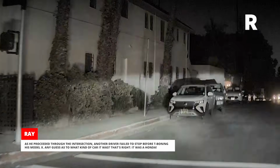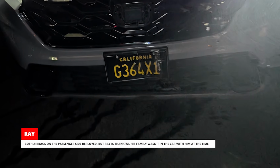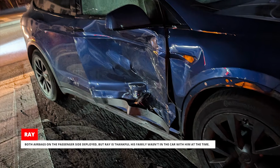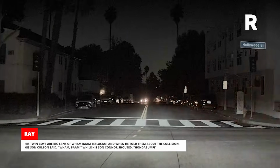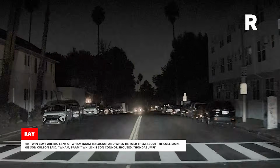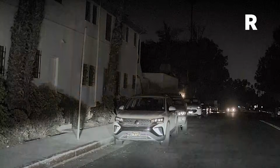Any guess as to what kind of car it was? That's right, it was a Honda. Both airbags on the passenger side deployed, but Ray is thankful his family wasn't in the car with him at the time. His twin boys are big fans of Wham Bam Teslacam, and when he told them about the collision, his son Colton said, "Wham Bam," while his son Connor shouted, "Honda Bump."